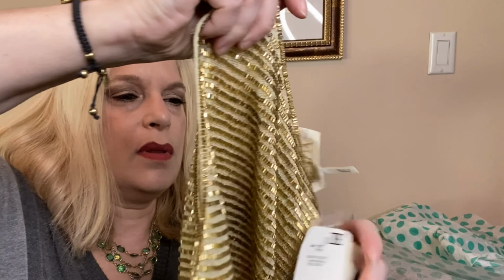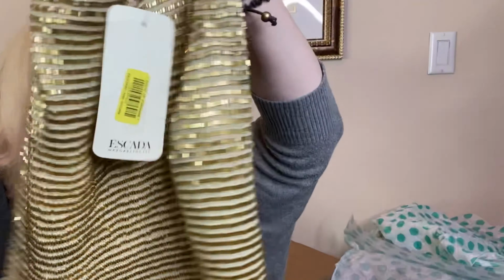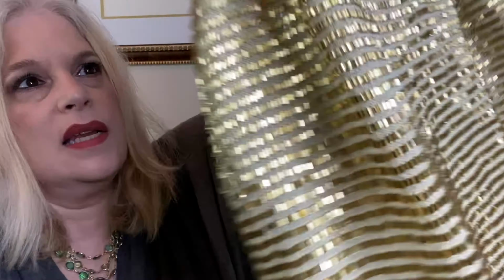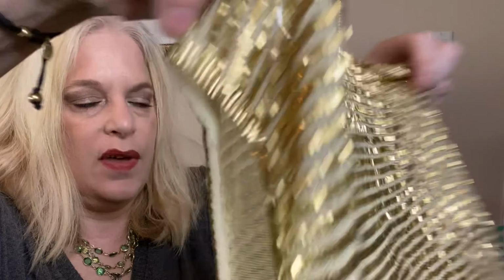If someone is handy, yeah, it needs to be tied off in numerous spots, but it doesn't mean it's not wearable. I was all excited, brand new with tags, Escada. It does come with the extra beads, so you can take it to a seamstress to get fixed. If I were to keep this, I would do it and spend the money, but for me to spend the money to do it and then sell it, I would make no money. So they just need to be tied off and tightened. And since it's brand new, it does come with a whole bunch of extra ones so it can be fixed.